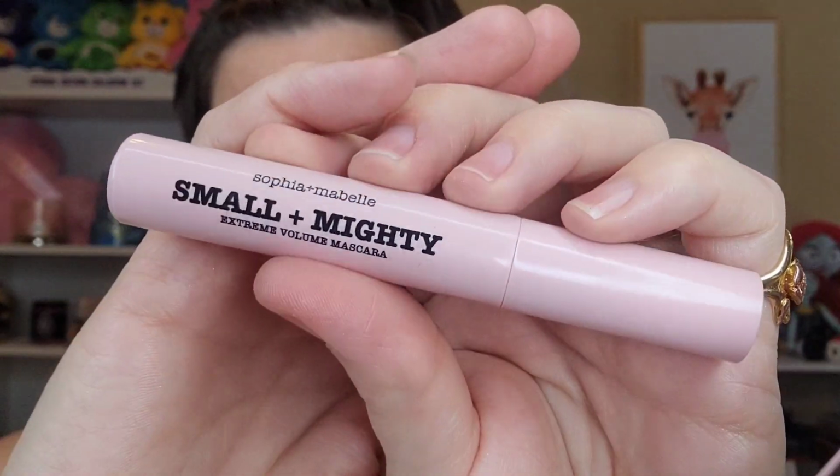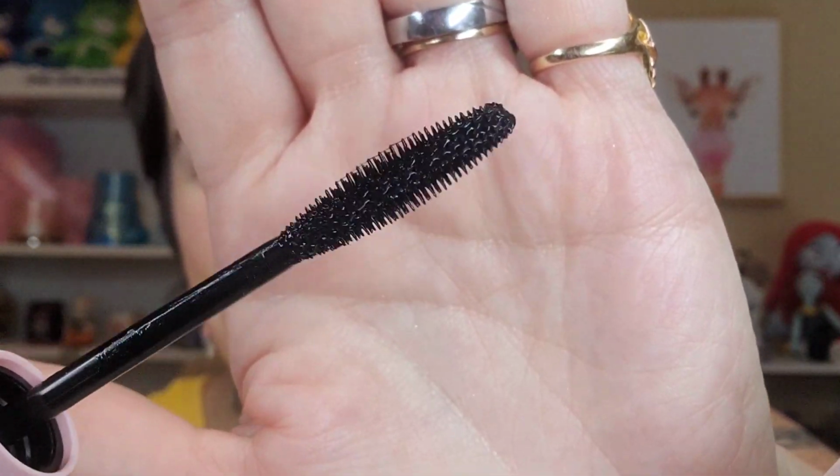That I really like. Next, we're going to test out the mascara, Sophia and Maybelle Small and Mighty Extreme Volume Mascara. I do like the simplicity of this. It's just, you know, small and mighty, like it says. It's very compact, very basic packaging. I do not like these types of wands typically because they stab the crap out of my eyes.